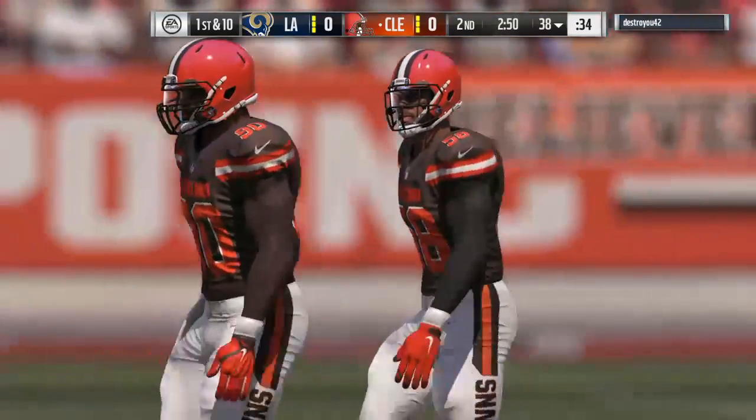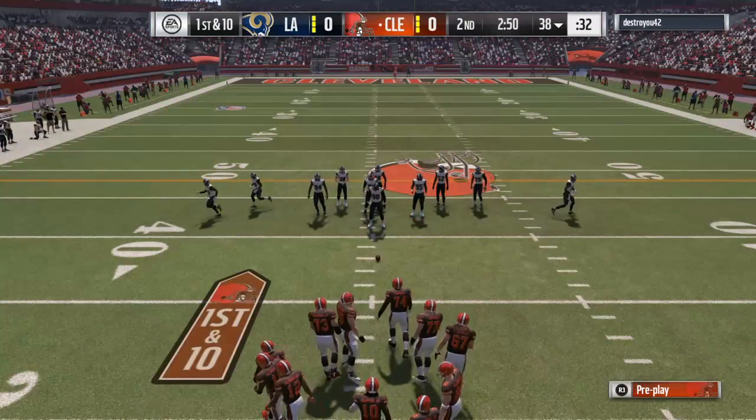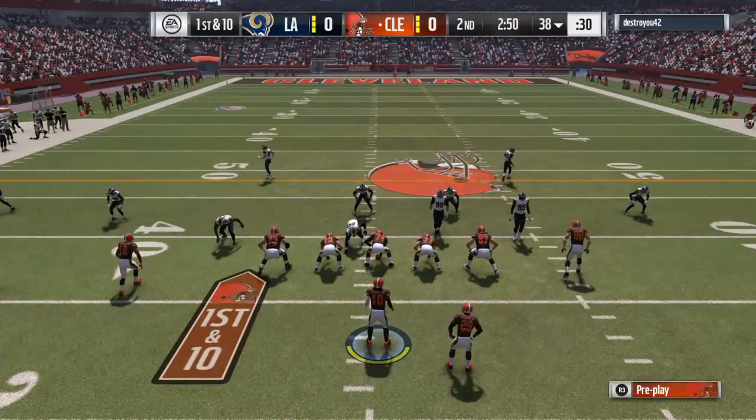And still no points on the scoreboard. You're coming off of the 3 and out. They're just looking for anything to grab onto right now, aren't they? I'm wondering if someone's going to take charge in the huddle.